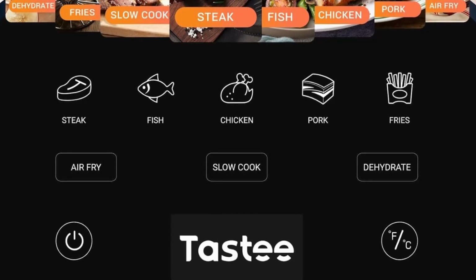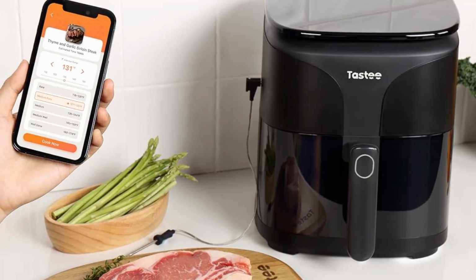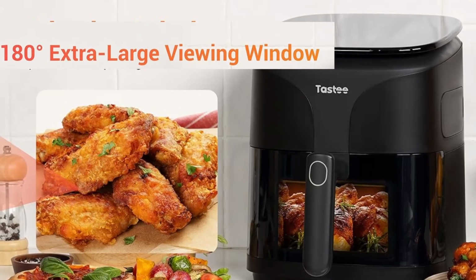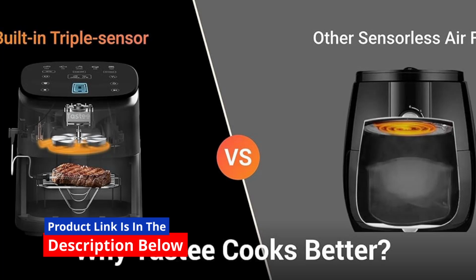If you're ready to elevate your cooking game and enjoy healthier meals without sacrificing flavor, Tastee Air Fryer is an excellent investment. With its compact design, easy-to-use controls, and smart technology, it's the perfect addition to any kitchen.